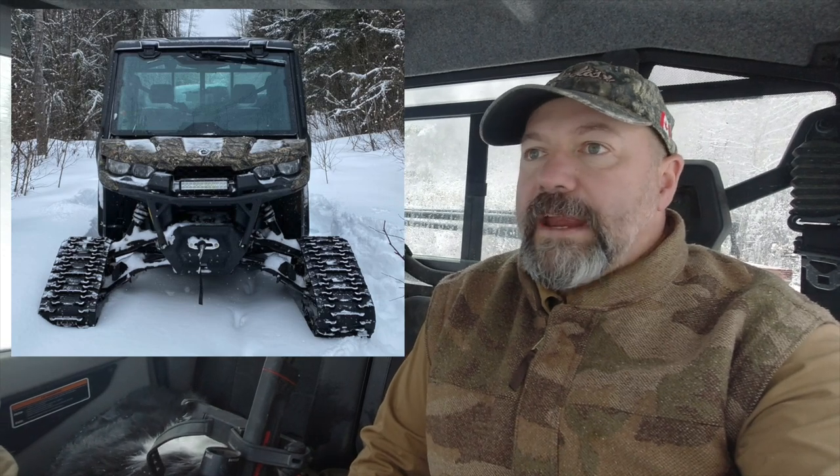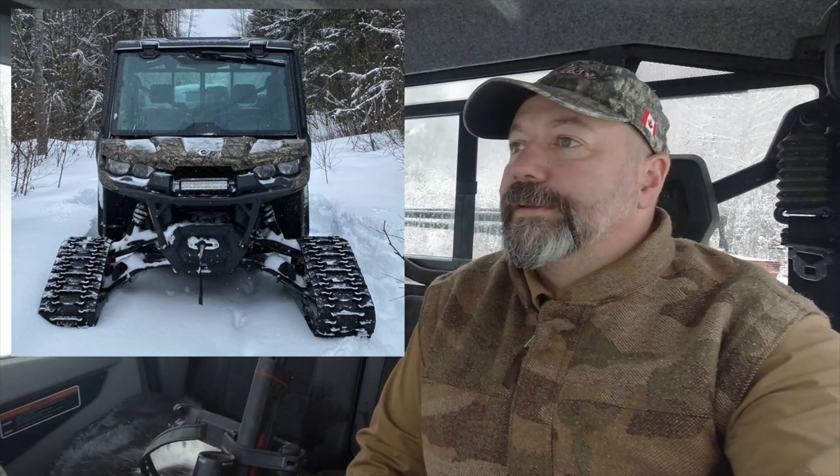But yeah, it makes it so much more pleasant in the winter to get out and explore. And obviously I have the track kit as well, the Apache 360 LT tracks, which will take me all the way through winter. So we're pretty much geared up for this point in time.